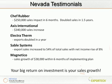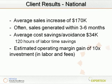So that's a great testimonial to just show you what a seasoned veteran thinks of the program. Magnetico, sales growth of $38,000 within 6 months of implementing the program. Now there's more testimonials and successes, but we don't need to take too much time. The point has really been made that your real big return on your investment in this program is your sales growth. So nationally, if you look at the average sales increase of companies, it's typically averaging around $170,000. Often sales are generated within 3 to 6 months.